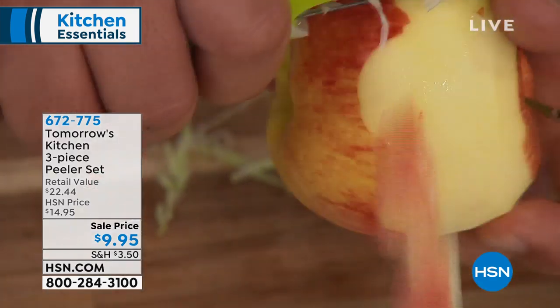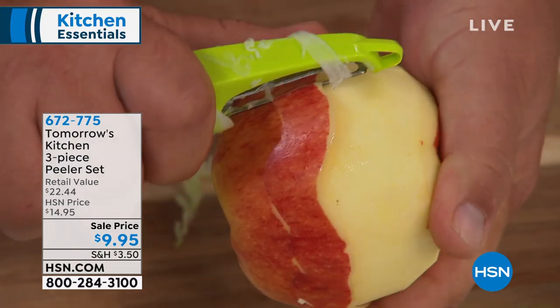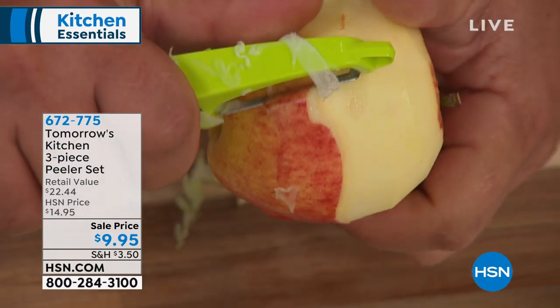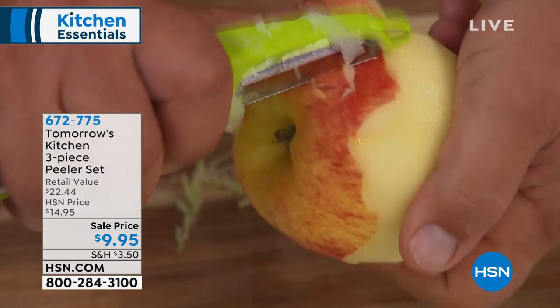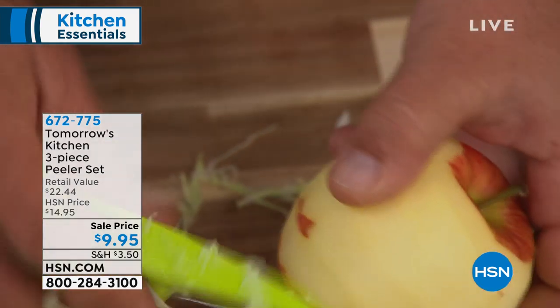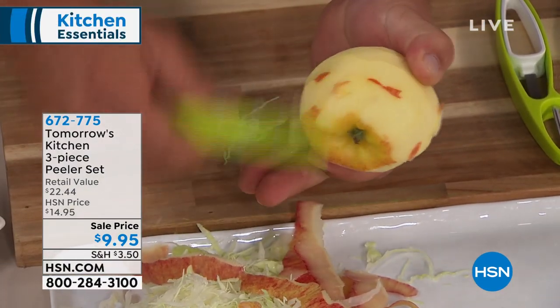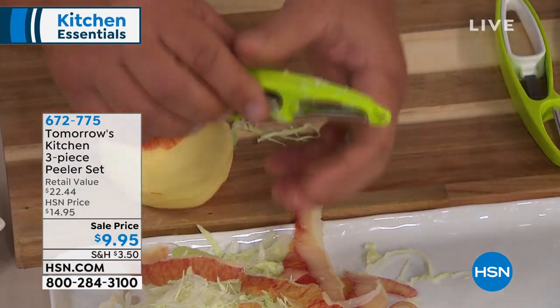Okay, now I'm just doing this real quick to show you how sharp these really are. I've got the straight peeler. It's a set of 3, so you've got a straight peeler, a serrated, and the julienne peeler. Just to show you how quick and easy this is, it literally cuts as soon as it touches it. Crazy. They're razor sharp, but they're safe.